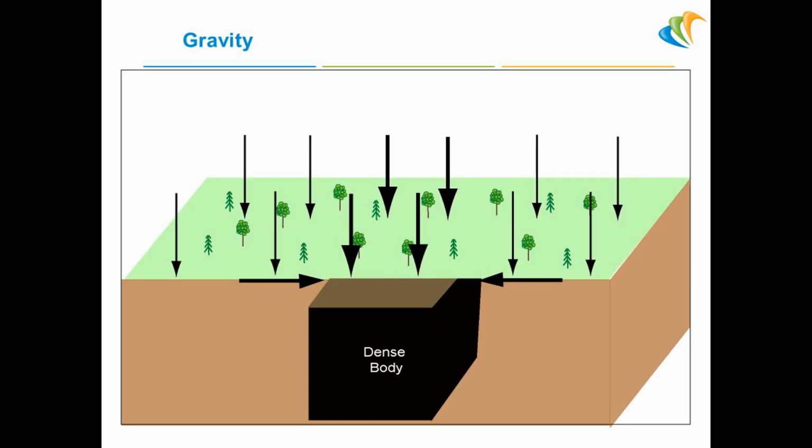We all know about gravity. When we have something dense, it has a greater gravitational attraction. And it's also worth pointing out here that gravity does not just work vertically, it works in all directions. There's something dense here, there's a gravitational force in all directions from that.